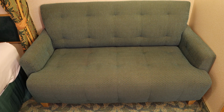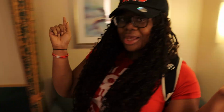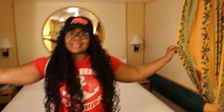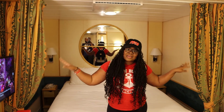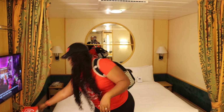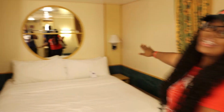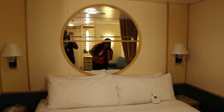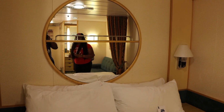Over here to my right, we have a couch. A wonderful picture, a light fixture. And then turn with me. We have a bed. But not only do we have a bed, we have curtains to close this bed off. Now, why would we need to close this bed off? I don't know. But Phil likes the idea of the curtains. We got front. And again, another mirror. We have a lot of mirrors. Ton of mirrors in here. Is that some little storage space on the mirror? A shelf. Interesting. Okay.